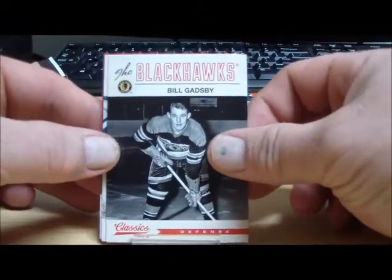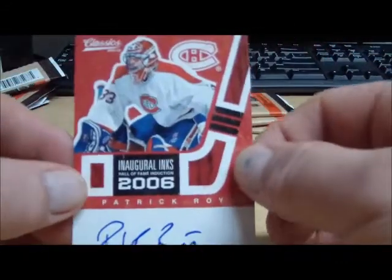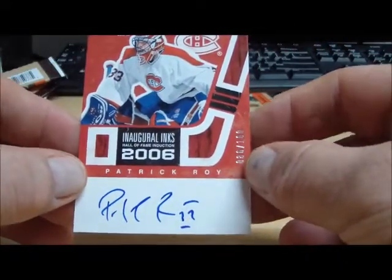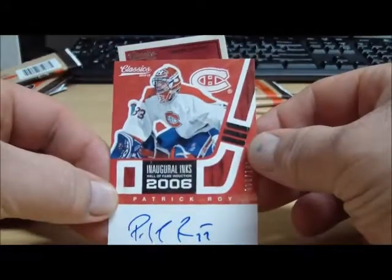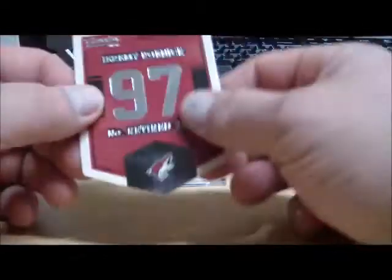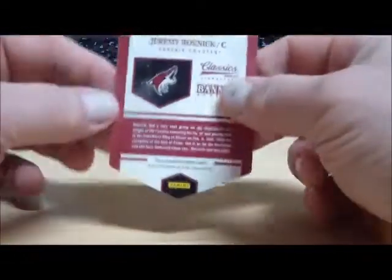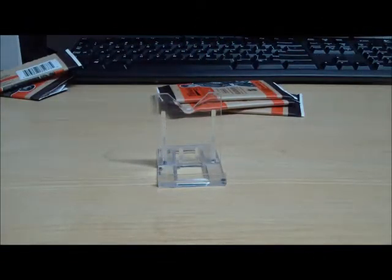For the Montreal Canadiens, we have an inaugural inks of Patrick Roy, numbered to 100. Patrick Roy to 100 for the Canadiens. And Min Wild. And for the Phoenix Coyotes, Jeremy Roenick, retired numbers. Yep. And that goes to Hot Rod with the Yotes / Jets.